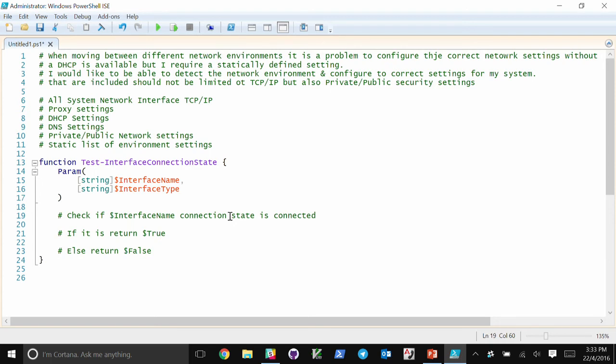Okay, so what do we need to work out? This is basically the code already, right? All we need to work out is how we do this test, right? How do we check that the interface name is connected? Now you can go and find your commandlets, right?